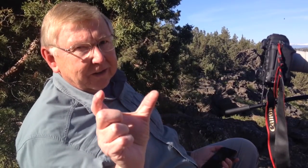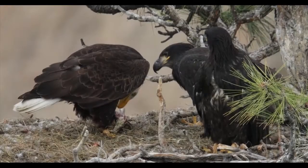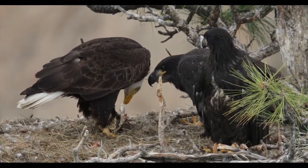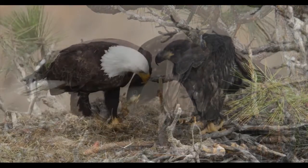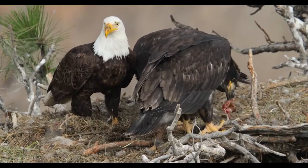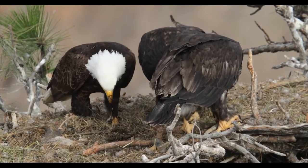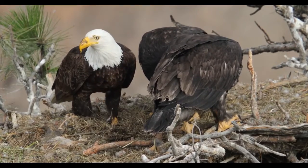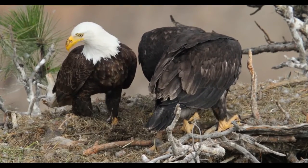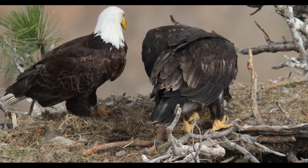When they first hatch, they're just little tiny fluff balls, no bigger than that, and then they keep getting bigger and bigger, and the parents keep feeding them bigger and bigger pieces. At this point, they're probably bringing in pieces and just leaving them in the nest, and the chicks will go over and pull off pieces, and they'll learn how to essentially feed themselves. This goes on until they fledge.